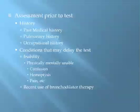Their pulmonary history: are they an asthmatic? Do they take medications now? Are they a COPD? Or do they have restrictive lung disease? Have they worked in a coal mine? Have they worked in a place where they're cutting stones? Any of those types of things. Are they a farmer? Do they have farmer's lung? Occupational history is every bit as important in a PFT as is your pulmonary history. So, key point there, occupational history, you really should be getting.